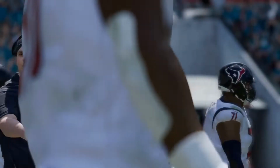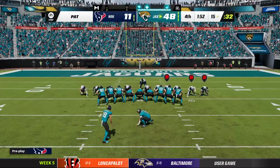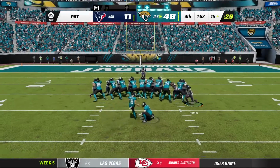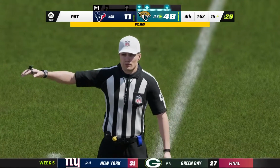And if I'm the defensive coordinator, I'm done with this, right? I have no answers for anything. In fact, I'll probably send a note to the clock operator. Let it run. The PAT would extend their lead, but there is a flag on the play. Personal foul. Roughing the kicker. Defense.